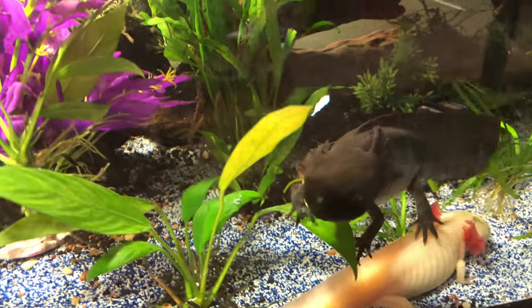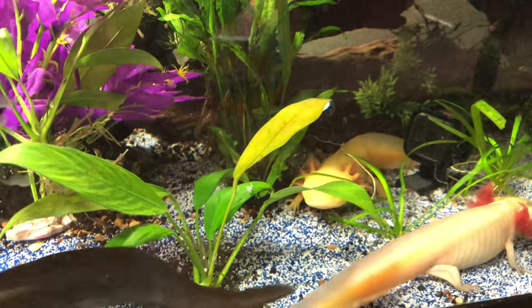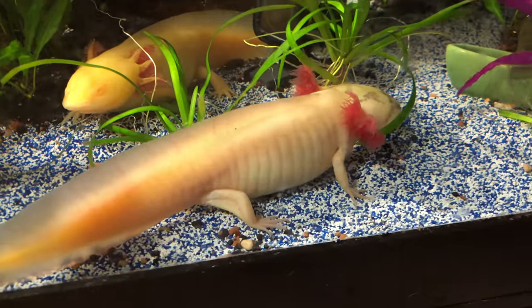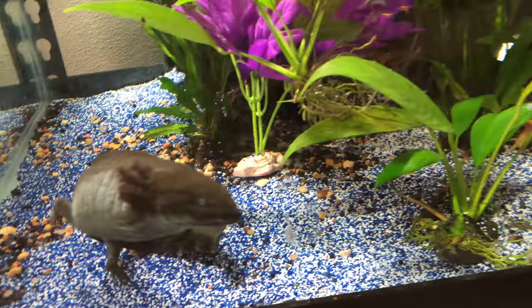These are my axolotls. Laguna de Sochi and Milko. That one's Milko. This is Sochi. If she turns around, you'll see she's a dirty Lucy. She's a dirty girl.